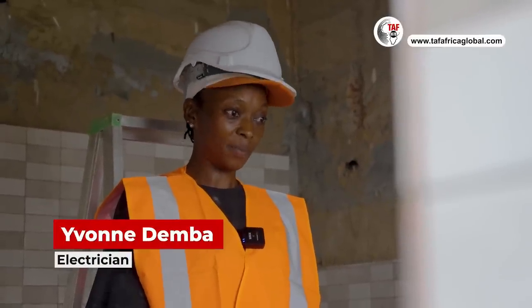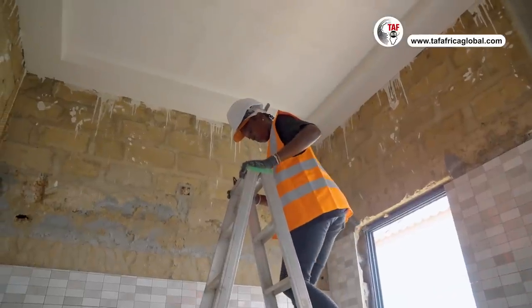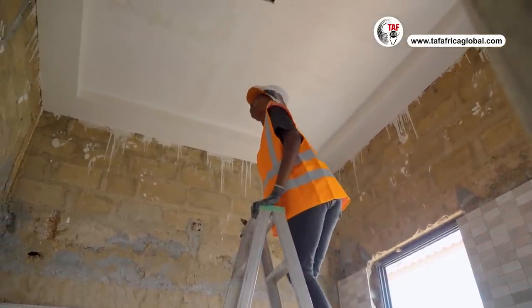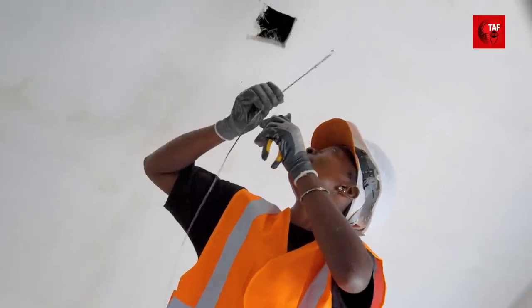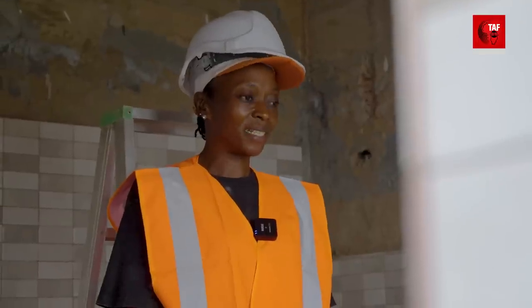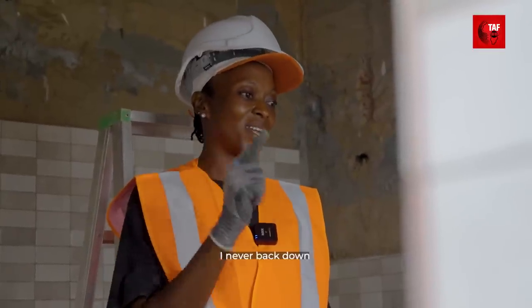And I am a female. I'm in a male-dominated area, and I love what I'm doing though. I'm a woman, but I love mingling with men, doing my work, and I'm doing it perfectly. And also seeing many women here who are coming to work every day, and they are making success, and I want to be part of them. Sure, with my skill. And I am proud of what I'm doing.